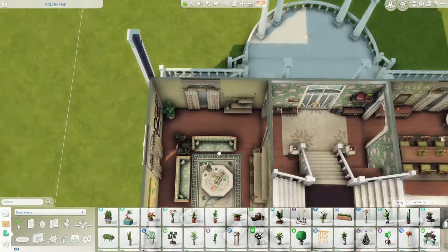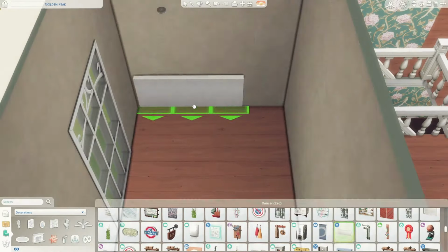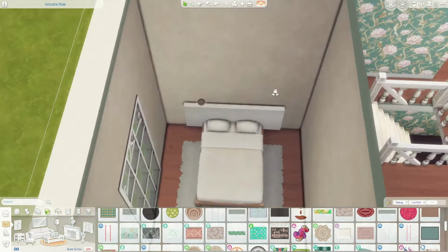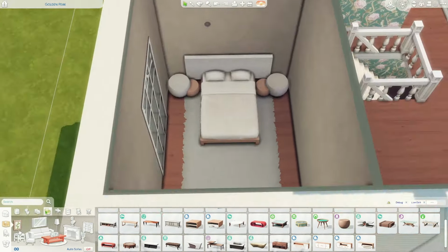So yeah, now we can head up to the upstairs area. So first I'm doing the main bedrooms. There is two main bedrooms which I basically made identical. And the theme color for the bedrooms is white. So I thought it looks fancy, you know. So that's why I went with the white.